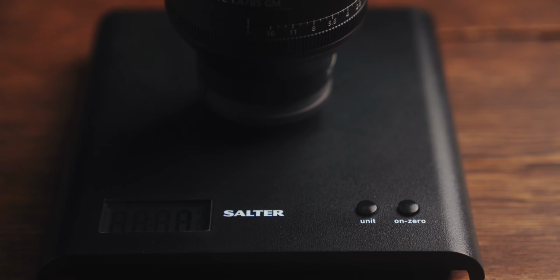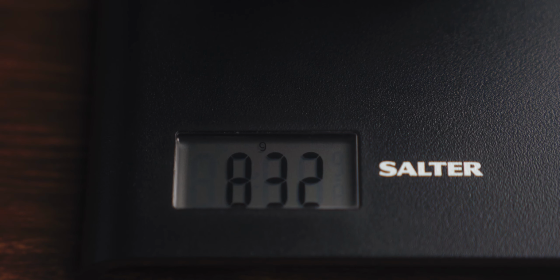It's also not the lightest thing on the planet. Again, expensive glass is heavy, and this is no exception. So if you are going to use it and carry it around with all your other gear, just be aware of that. It doesn't take up a lot of room, but it is quite heavy and it will do a number on your back. So that is about it from me, guys.